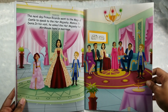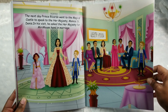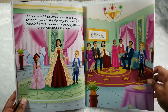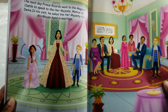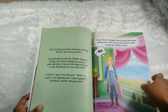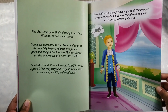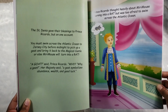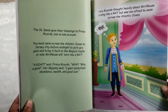The next day, Prince Ricardo went to the magical castle to speak to Her Majesty, Monica St. Denis. In his visit, he asked Her Majesty for MiriMouse's hand in marriage. So the prince is going to get married to the princess, and they're going to be one big happy family. Oh my goodness. The St. Denis gave their blessings to Prince Ricardo, but on one condition: you must swim across the Atlantic Ocean to Jersey City before midnight to pick up a goat and bring it back to the magical castle, or else MiriMouse will turn into a rat.